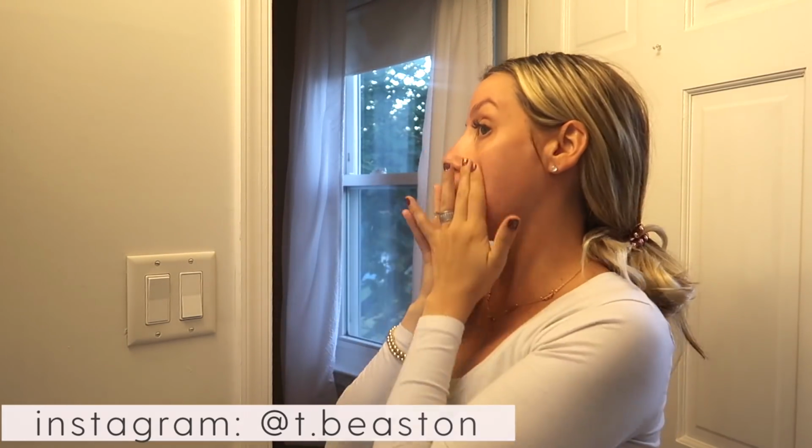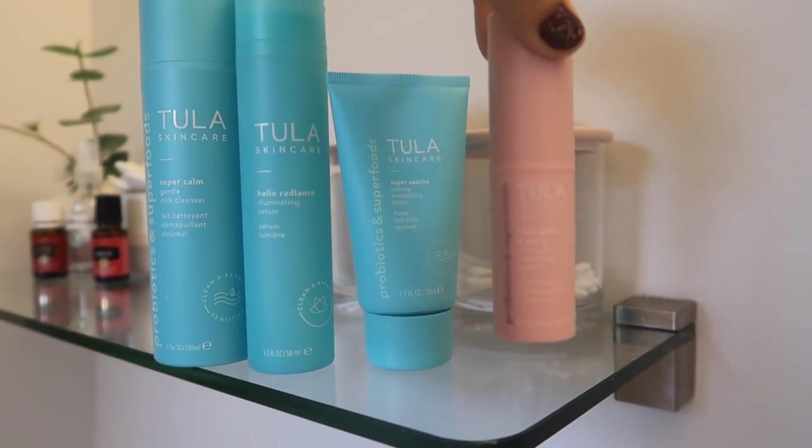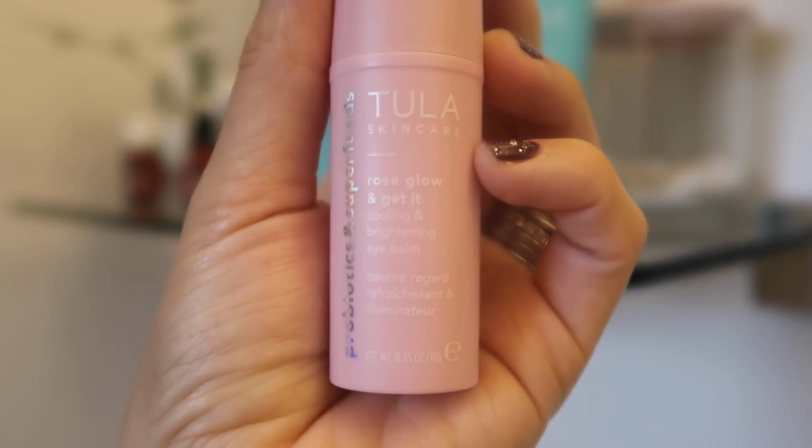So once I'm done washing my face, I just go ahead and use their illuminating serum and then their super calming face lotion, and then just put some of this rose glow and get it under my eyes. It just really helps with like that puffiness and the dark circles under your eyes.